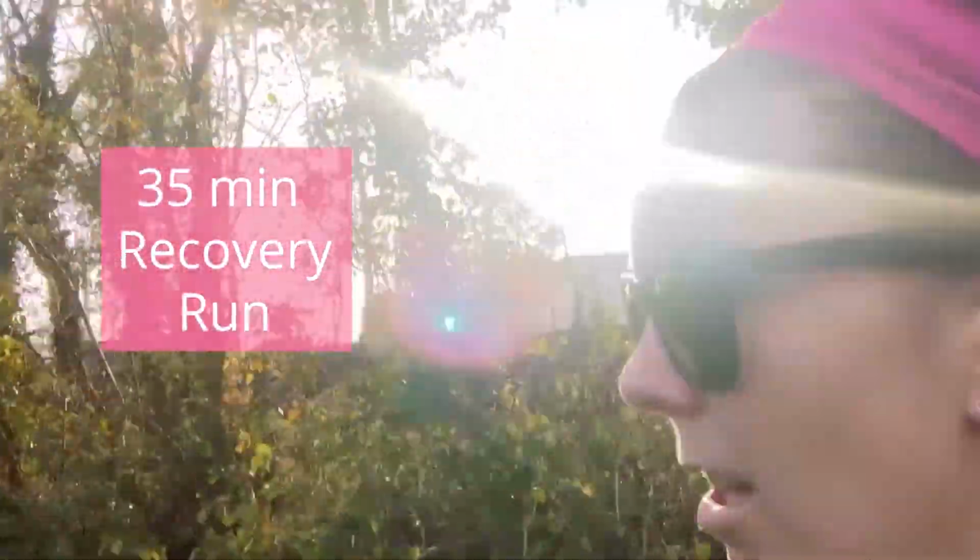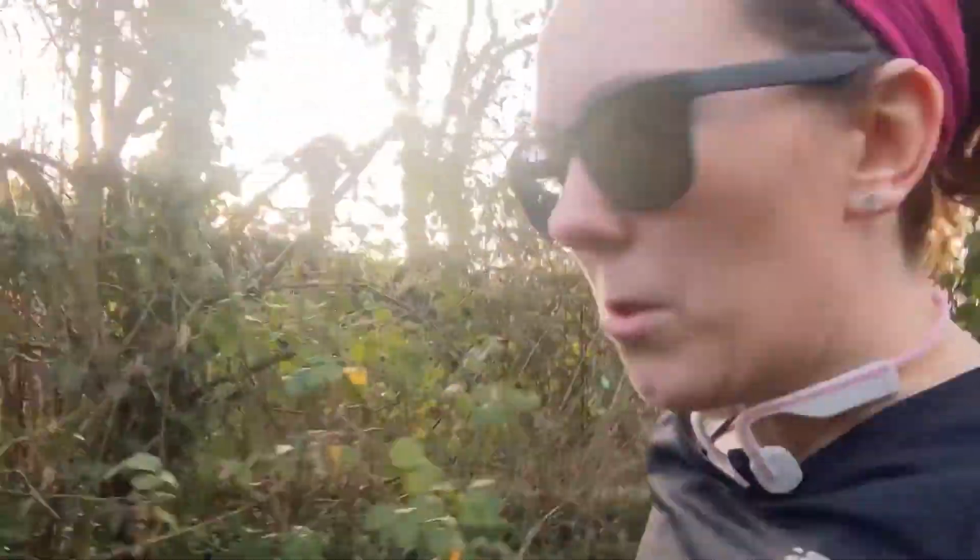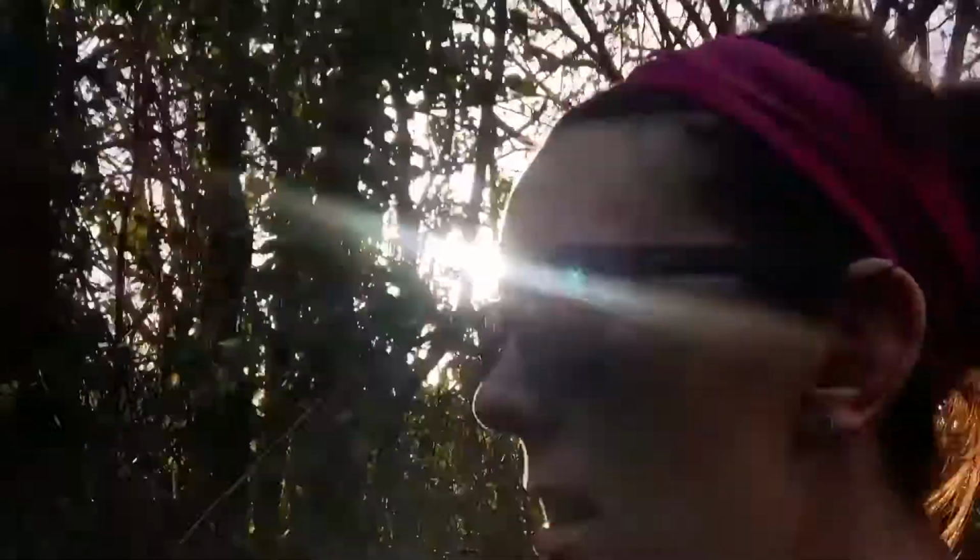So I'm just on my recovery run and keeping it nice and slow. The whole purpose of a recovery run is to recover from the previous day. If you've done a long run like I did yesterday, or a particularly hard session like intervals or speed training or something like that. I think the whole purpose of a recovery run is to keep the heart rate low.